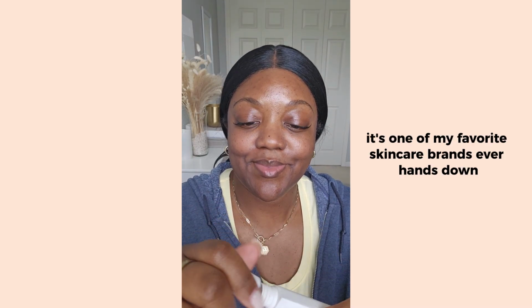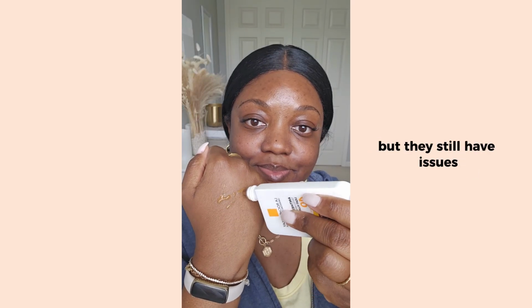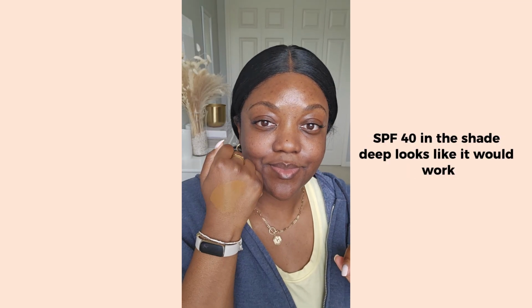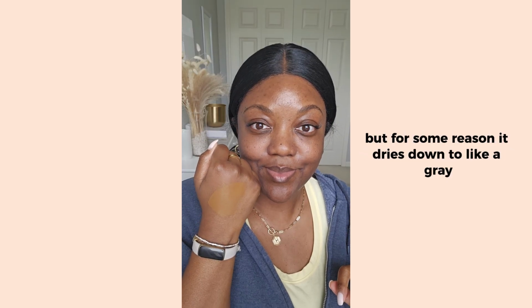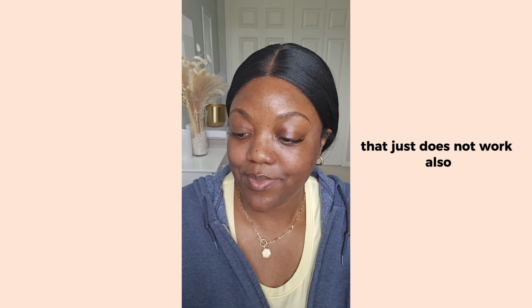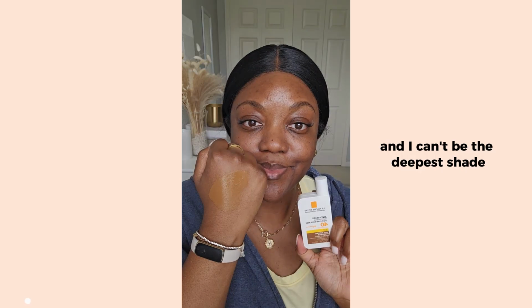I am a La Roche-Posay stan. It's one of my favorite skincare brands ever, hands down, but they still have issues. This Anthelios Tinted Mineral Light Fluid Sunscreen SPF 40 in the shade Deep looks like it would work, but for some reason it dries down to a gray undertone cast kind of thing that just does not work. Also, shade Deep is the deepest shade, and I can't be the deepest shade.